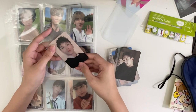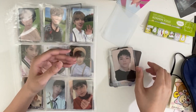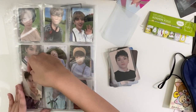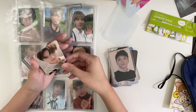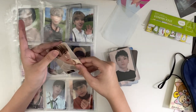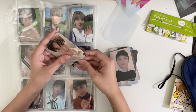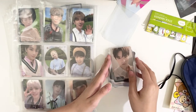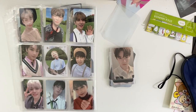It's so pleasing to do this, I don't know why. I got these sleeves on Amazon, by the way. People always raved about the dragon sleeves, but I couldn't find any on Amazon, at least ones that were clear, because I like the clear ones more.